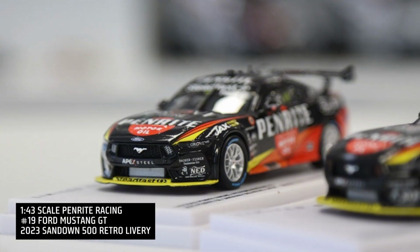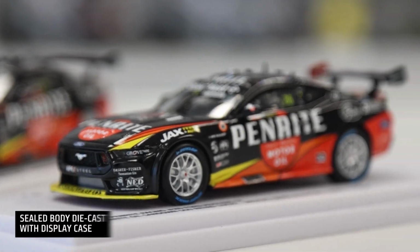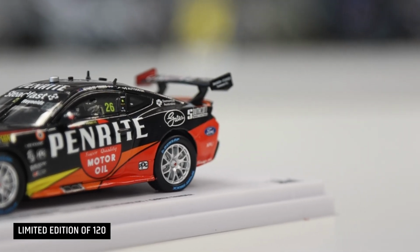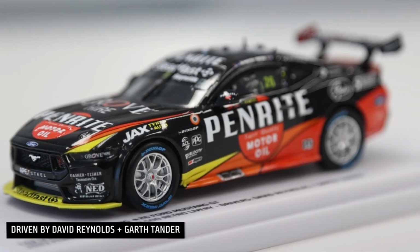So unless you've been living under a rock, it's pretty obvious that Sandown is back doing retro stuff, and it restarted effectively in 2023. And Penrite Racing set up with these two cars based on Alan Moffat's XC Falcon from Bathurst. These two cars actually look pretty damn cool, if you're into that sort of thing. Obviously, if you're a Penrite Racing fan, these are definitely cool.